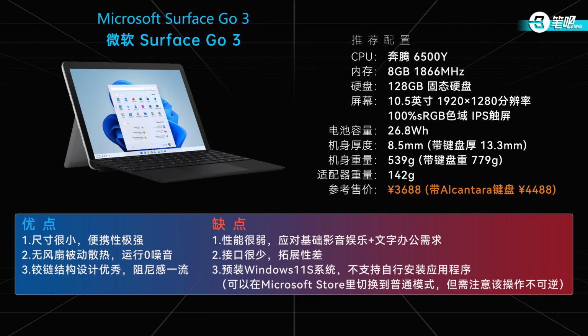Surface Go 3. No need to talk too much. As a second PC, it is quite good. Microsoft is well known, and it has great build. It can't be your main PC because of its weak performance, though its performance is much stronger than the last generation.